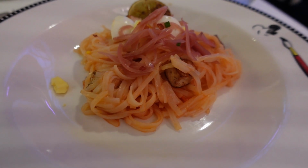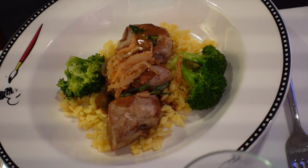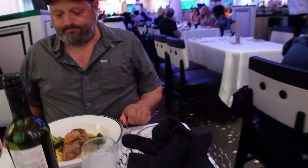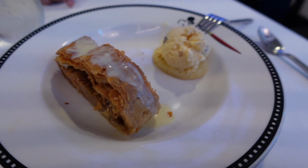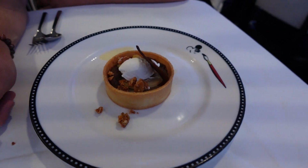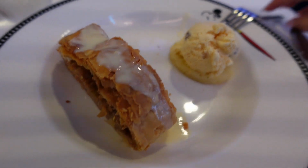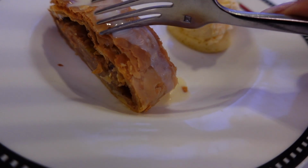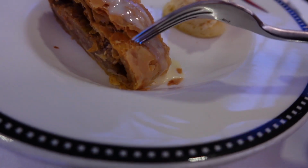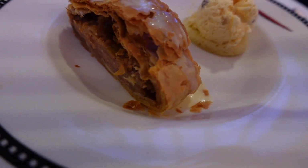Here's my pad thai and AJ's pork on spatzel. For dessert, we got the apple strudel and the chocolate pear tart. Look really good. And I won't lie, I was about to eat and then I forgot that I had to film. But look, it's so flaky. Yeah. Really excited. I'm impressed. Yeah, really excited about this.